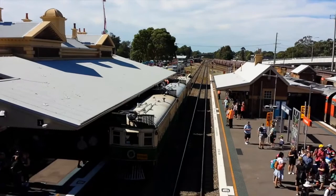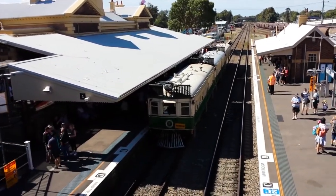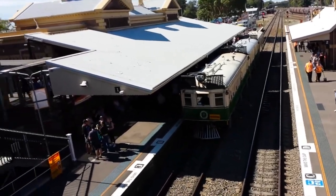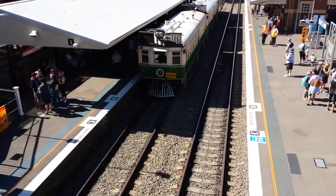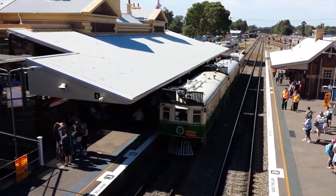Here we have the CPH Rail Motor cars. I don't know if you can see that, shaded pretty well. There you go. That's CPH 1 and CPH 7.